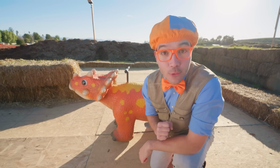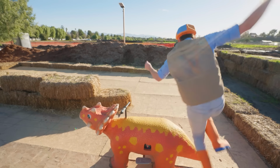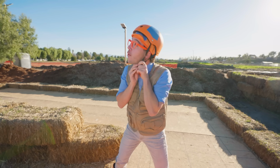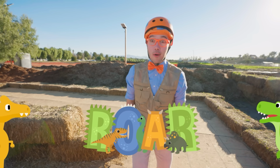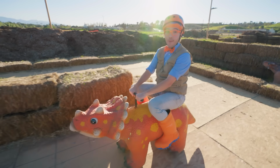Will you ride the scooter with me? Okay, I'm so ready to ride. But first things first, safety first. Woohoo! Don't forget to put on your helmet. Here we go. And now it's time to ride! And roar. Woo! Here we go! Woohoo!